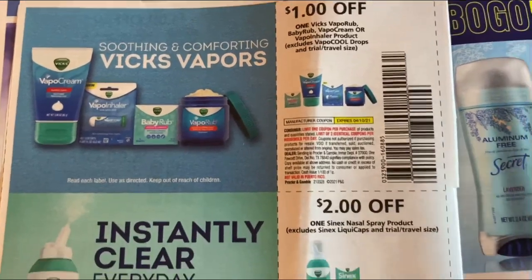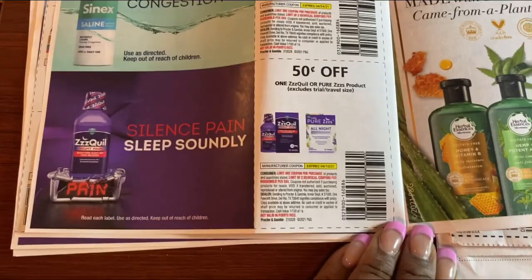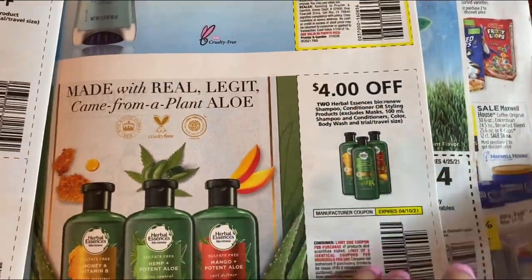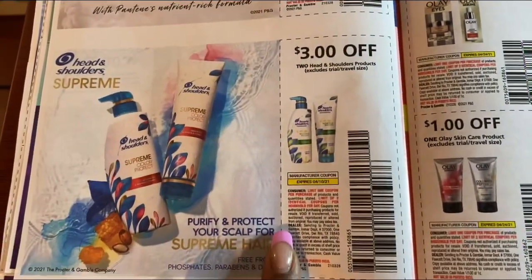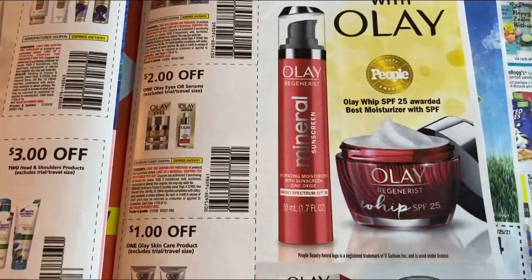We have our Vicks nasal spray. We have our buy one, get one Secret aluminum-free deodorant. We have our 4 for 2 Herbal Essences. We have our 5 for 3 Pantene. Gonna be a great deal at CVS. Spend 30, get a $10 cash card. Do y'all two Head and Shoulders. $4 off one Olay. $2 off one Olay or Olay serums.